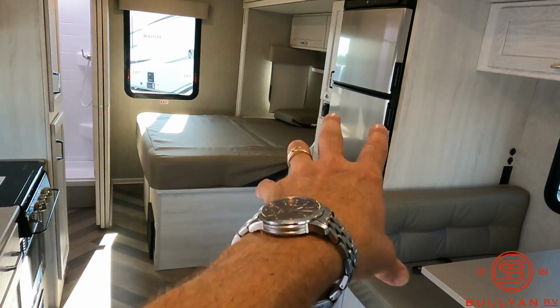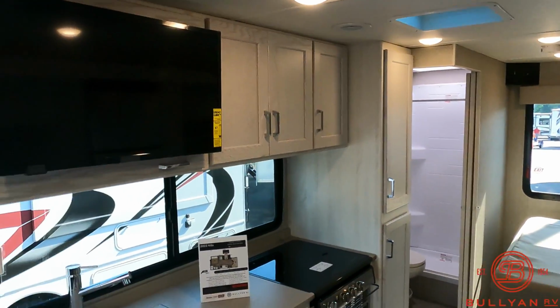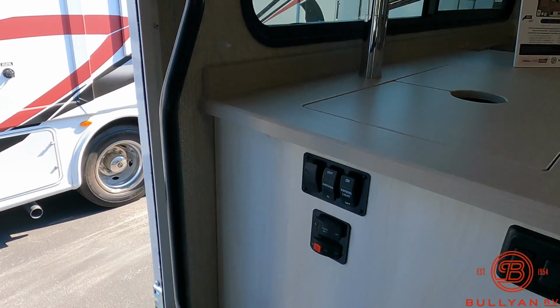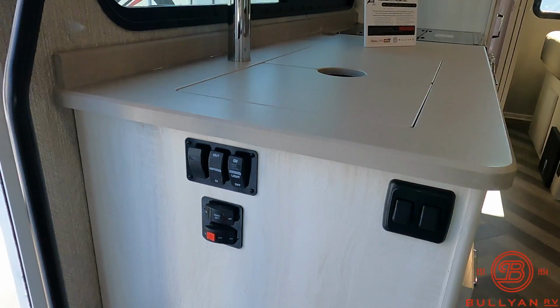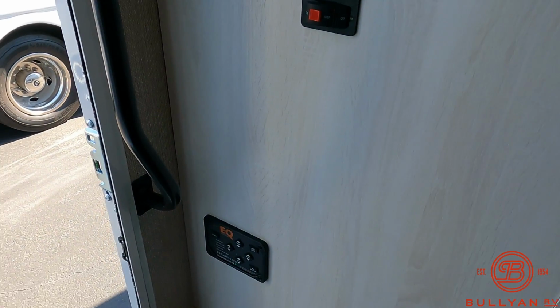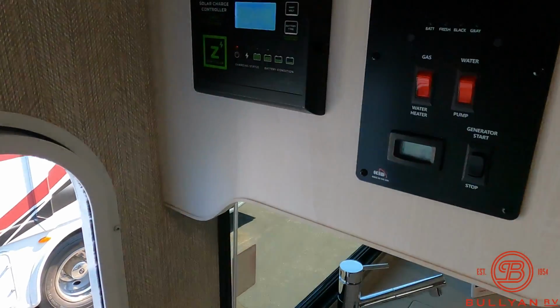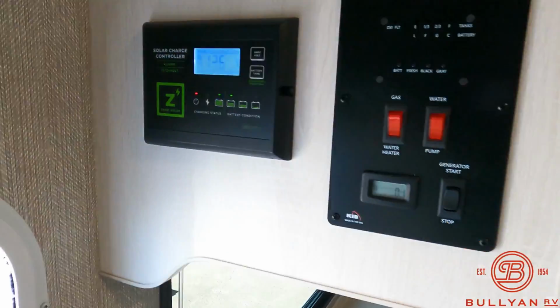That bed will flip over, so there's not a made-up bed when you're going down the road, but once you open this thing up, you've got a ton of room. Right when you walk in the door, you have battery disconnect switches, awning light switch. Oh, can't forget, automatic leveling. Hit a button, walk away, levels itself. There's your solar charge controller. Battery's got a lot of juice there.